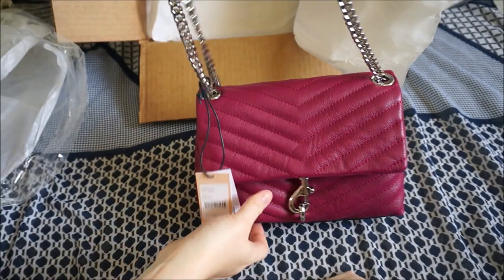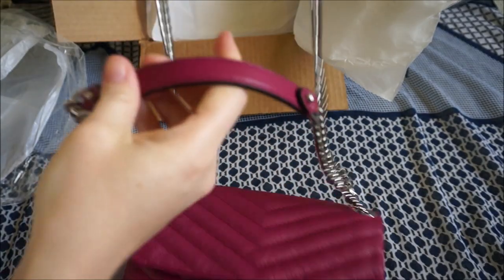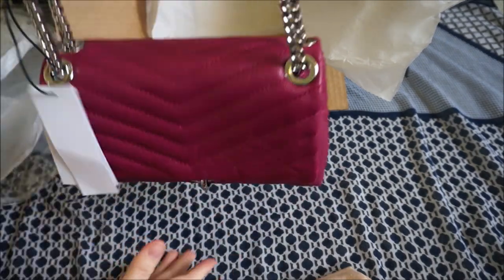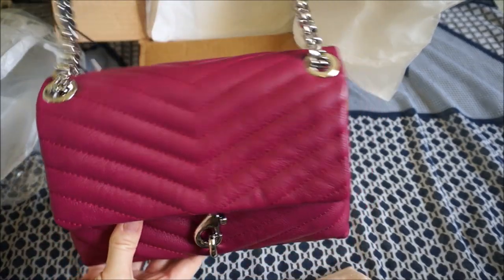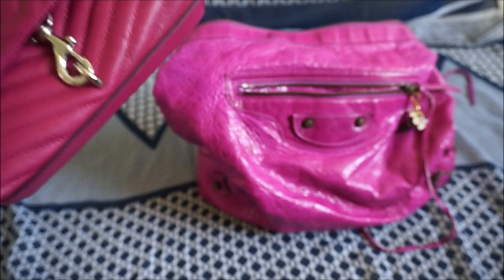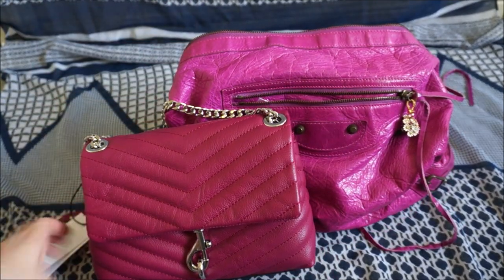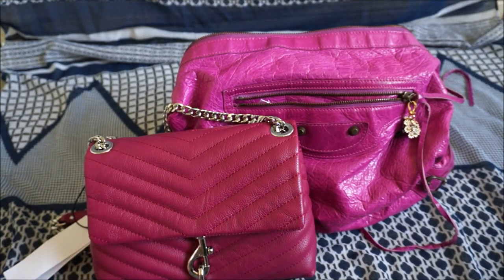So it's a little bit easier to see the handles now when it's not all wrapped up. So it's got the leather portions at the top. It's also adjustable so that you can pull it down like this. And again, I really, really like this color. It's a beautiful shade. It's a very nice size. It's definitely bigger than a mini Mac, but I think it's going to work really nicely on me. So this is the magenta Edie bag next to my Balenciaga 2005 magenta. While you can see, this is a lot more of a purpley magenta. They are both such beautiful shades.